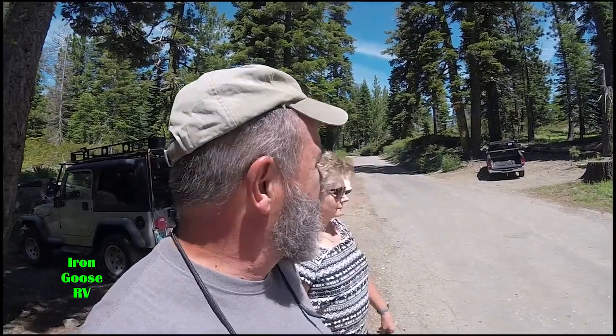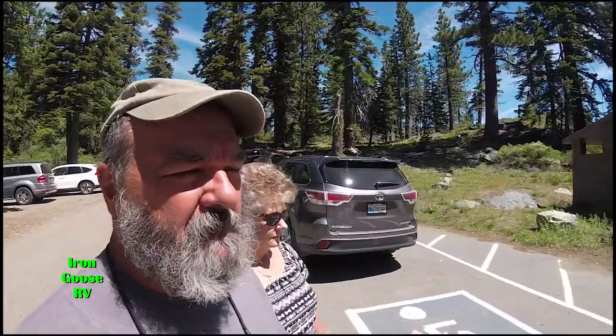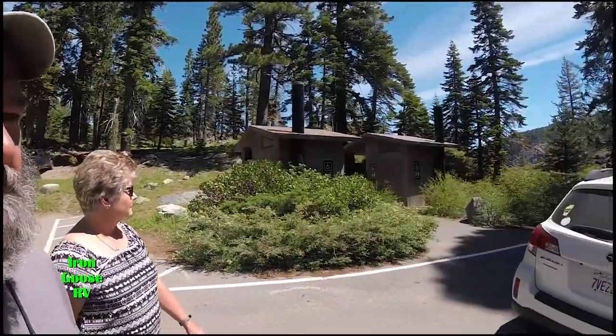Okay, we're here at Frazier Falls, and we're going to take a walk down their paved walkway, which leads to, it's about a half a mile walk. Again, paved and very smooth, it's wheelchair accessible. Some restrooms here, you see, it's very well maintained.